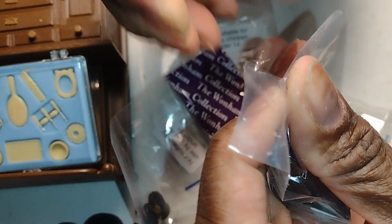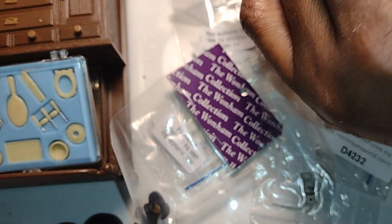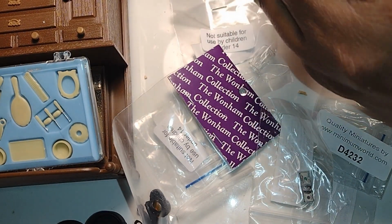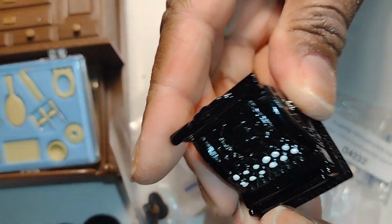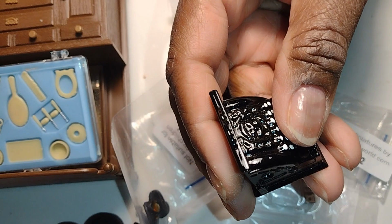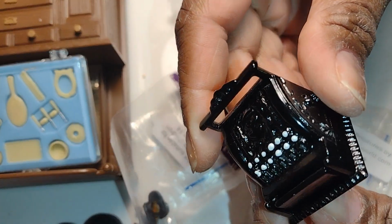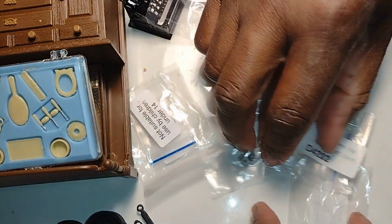And I also got a cash register here. Now it's a nice cash register. It's great scale. It's got nice detail, but it looks a little new to me, so I'm definitely going to have to age it and do a little bit of my scuffing up to make it look more authentic to my scene. But I really like the size and the detail of it. It's got a good weight too.